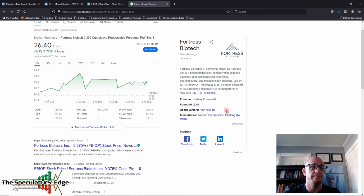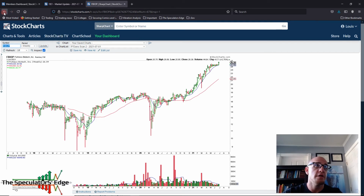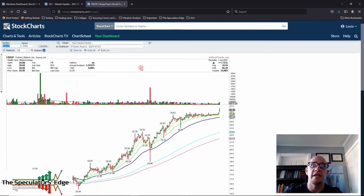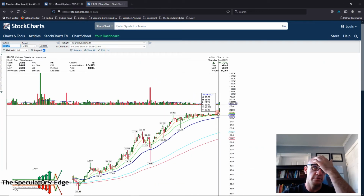I don't know. If you want, go ahead and look more into it, but I'm not. I just like the price action. It's interesting to me. So that could be a huge winner right there. Just be careful trading it. I mean, not too bad.